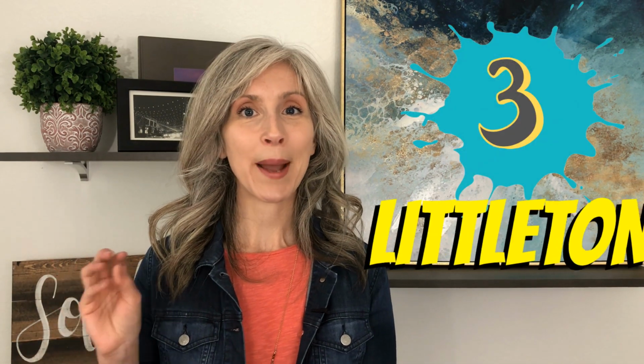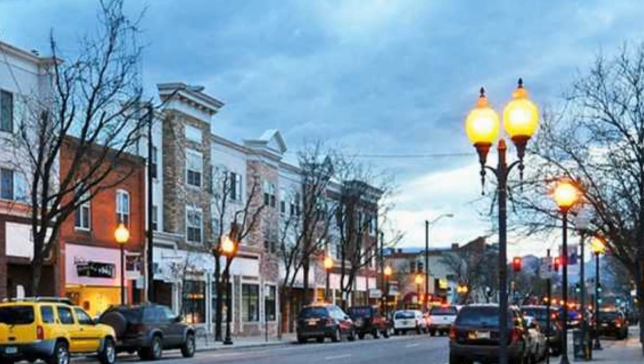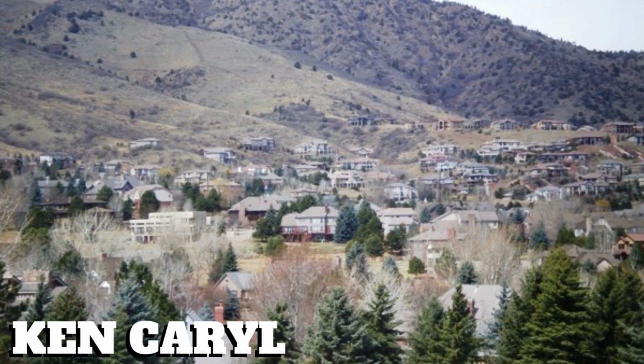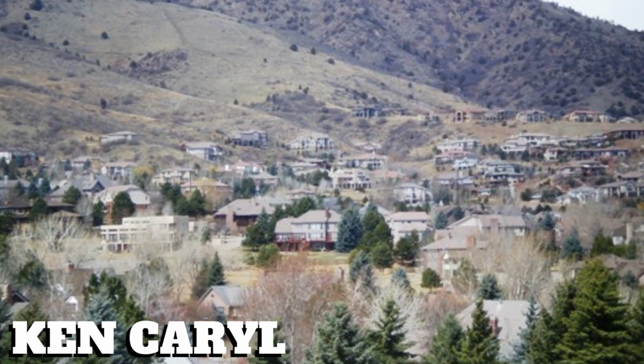The number 3 best South Denver suburb on my list is Littleton. What makes Littleton such a great town is it has to be one of the few that has such great diversity in housing styles, terrain, and views. Littleton has its historic downtown area with shops and restaurants, and all the mature homes in that area don't have an HOA. Very desirable to a lot of people. King Carroll Valley is in Littleton, and it is absolutely stunning with its rock formations and rolling hills and trails.